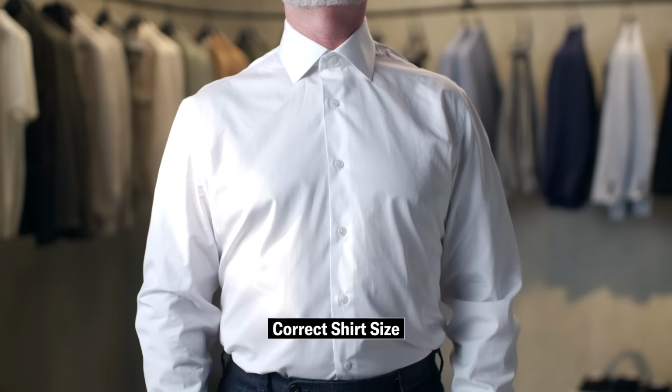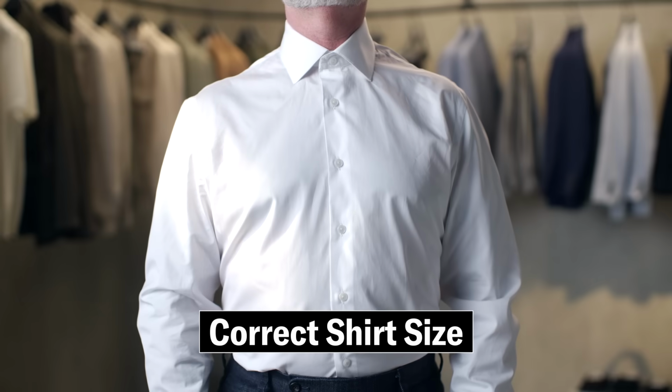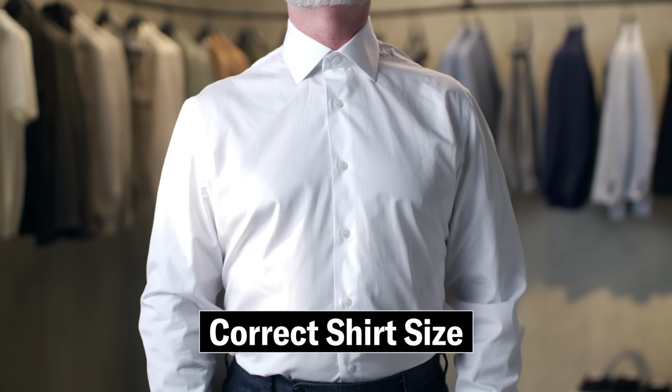For example, I have a colleague that's far shorter than me, but has a bigger neck than me. Technically, he'd be buying a shirt off the rack that is bigger than one that I'd wear. Ideally, you want a shirt that fits the collar, the body, and your sleeve length. So when buying a ready-to-wear shirt, it's a balance to get those three points right.